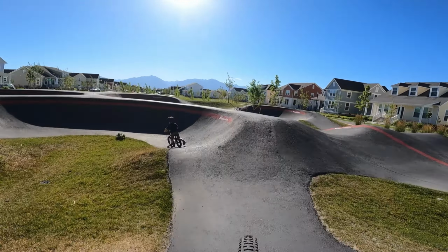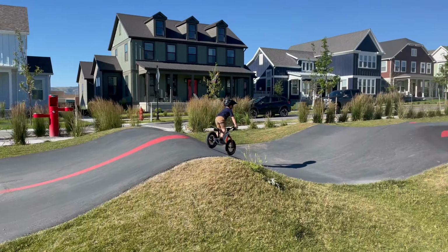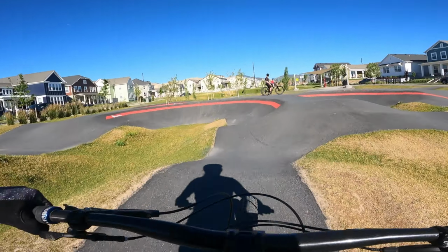Our little boy was having such a good time just kind of pedaling around, and it was really fun as well for my husband and I to give it a shot and going around. It's a great way to learn how to do pump tracks if you've never done them before, and yeah, it was a blast.